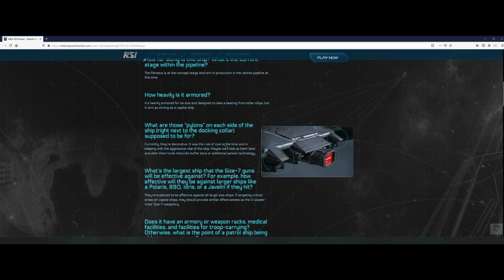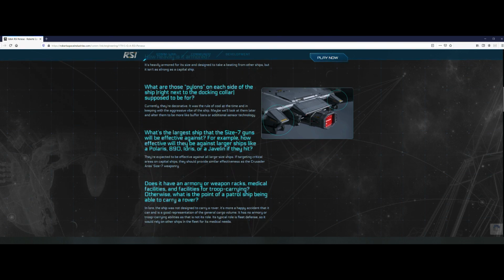What are those pylons on each side of the ship right next to the docking collar? They're just decorative. They're nothing. They don't mean anything. Weird choice, but hey, you know, again, whatever.